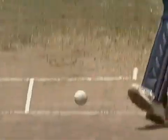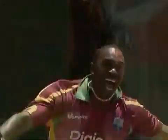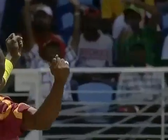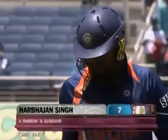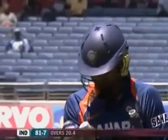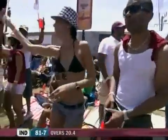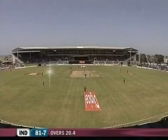He surprises Harbhajan Singh with a delivery that leaves him marginally, forcing him to play away from the body. He's on a roll. Bravo is a utility cricketer, the man for the West Indies at the moment. Harbhajan Singh is gone. India 81 for 7. Good reason for them to dance. West Indian fans in the stand. It's been all West Indies this morning.